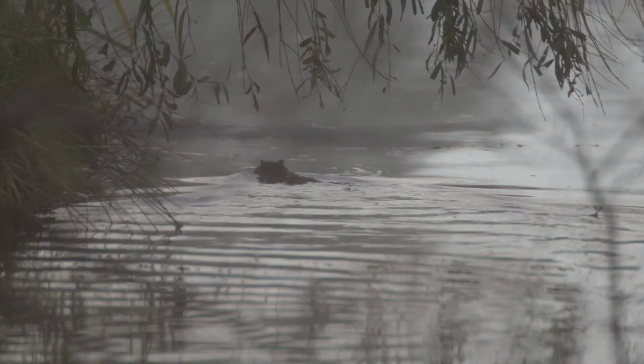The Rakali are a success story for Australian conservation. Their numbers were once threatened as they were hunted for their fur and they were perceived as pests. Now they are protected. Their populations have started to recover.